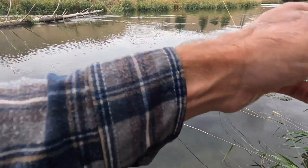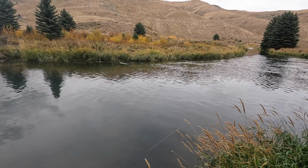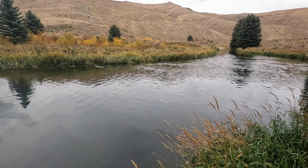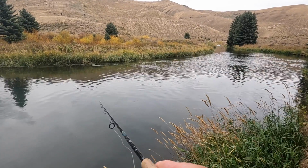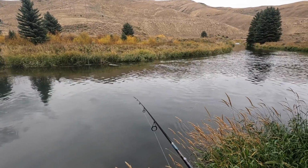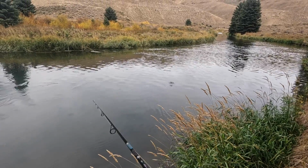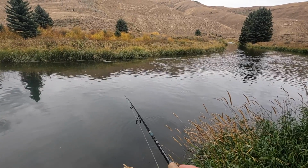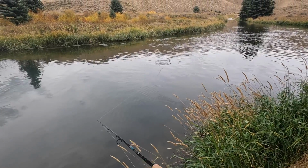Dang it, we got tons of weeds. It'll get cleared up. I just keep walking down. Ooh, ooh. We have a big fish right here. I don't know what it is, but it's big. Oh my gosh. So I had a trout follow, but I think there's a musky. There's a musky or a pike or something.